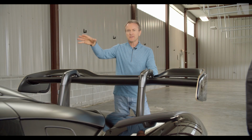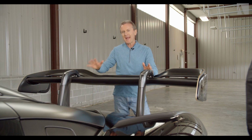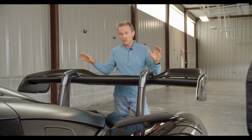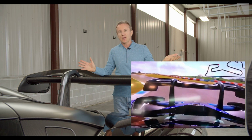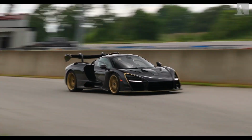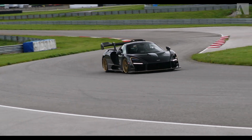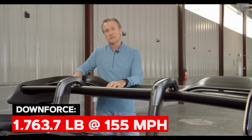So I already mentioned the active aero pieces on the front, and it should be said, McLaren were pioneers from their F1 days with active aero management. Well, the wing at the back is just an incredible piece of aero engineering. When you're on the brakes, this thing flips up, and when you're probably on a fast kink, it's going to come halfway up to help manage the air and create a little bit of downforce. And then on the straightaway, flat out, it's going to be all the way down. Combine that with the general shape of the car to do with downforce, the total capable downforce for this car at 155 miles an hour is 1,763.7 pounds of downforce. Incredible.